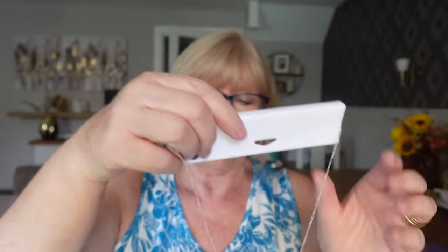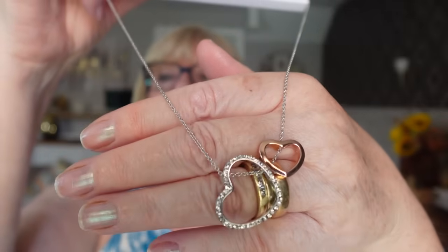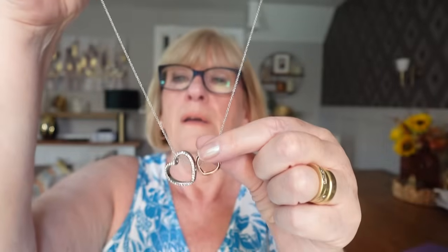Oh, honestly, sorry, no, I'm not showing you the right side. Here we go, get a grip. So one's got sort of little stones on it and the other one's just plain, and I quite like the idea of that. I just thought it was pretty. This was £8, and I don't know how long the chain is on it. These old things are blooming hard to get off. I'll have to get some scissors to get these off. I don't think it's a massively long chain. It looks like it might come to about there on me, if I'm lucky. So yeah, there was this.